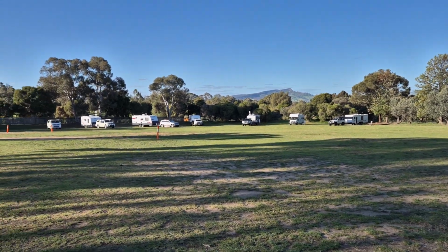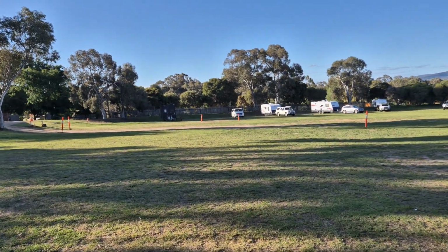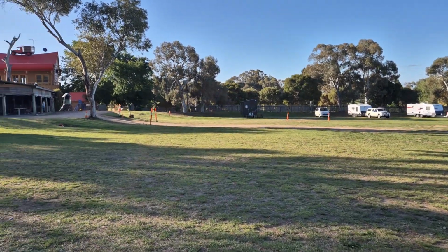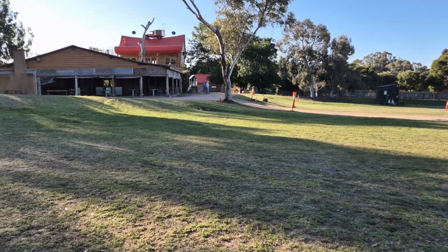So it's a beautiful day again, nice and sunny. There's about 8 caravans at the back, 3 camper vans, and there's a motorhome out here. I don't know what time it is, 6 o'clock maybe.